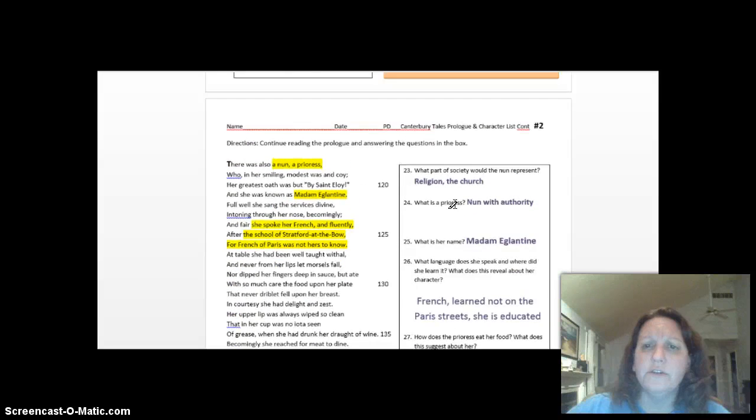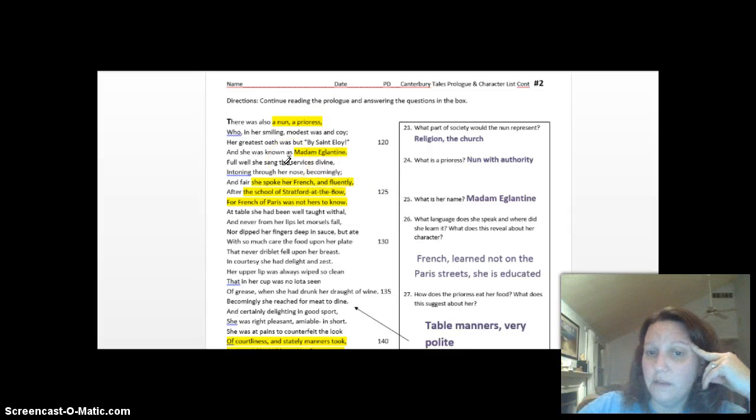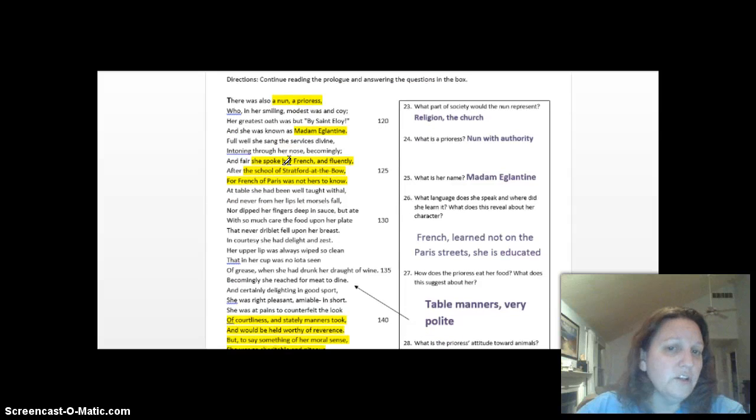Okay, our next group, we're now getting into religion and the church. We have a nun, a prioress. So she's not just any old nun, she's a nun with authority. And her name is Madame Eglantine. Okay, she can speak French fluently, but she doesn't know it from the streets. She learned it from school. So she is well educated, but she's going to be prim and proper.